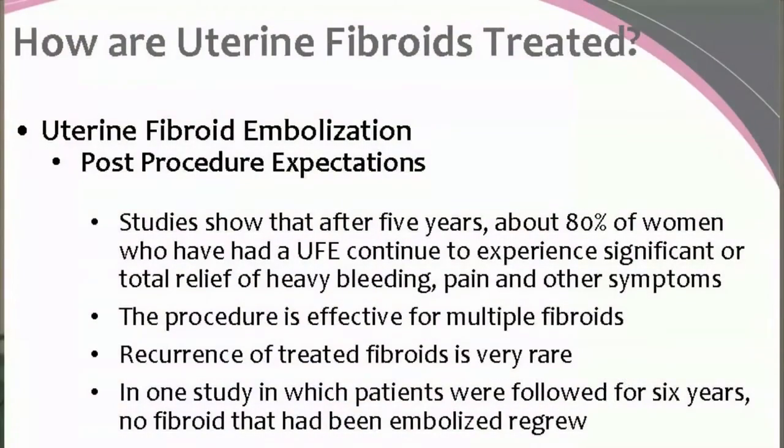Studies have shown that at 5 years, about 80% of women who've had uterine artery embolization experience total relief. The procedure is effective for multiple fibroids because we are basically treating the artery that feeds all of the fibroids, not specific fibroids itself. The recurrence of the treated fibroids is very rare. It's basically none. And in one study in which patients were followed for 6 years, no fibroid that had been embolized regrew.